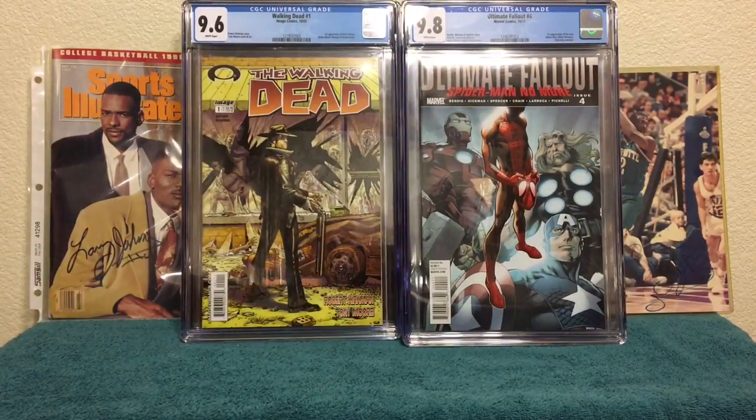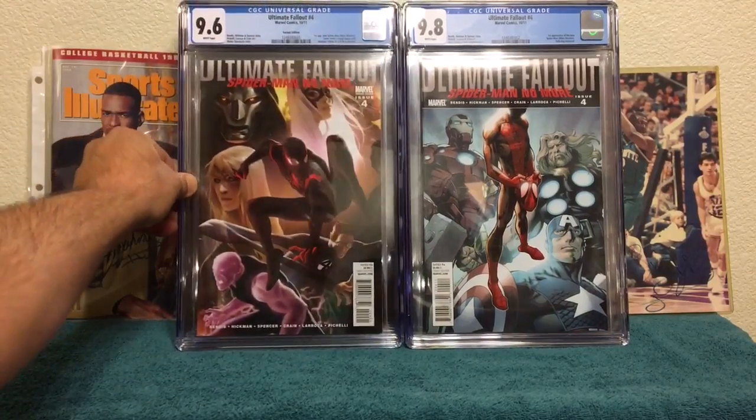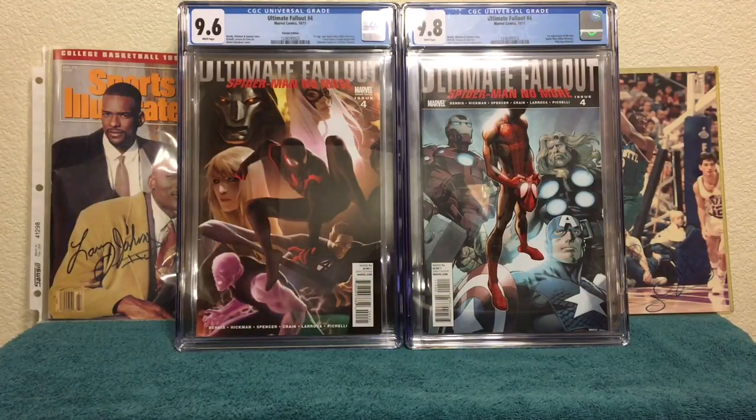Ultimate Fallout 4, first appearance of Miles Morales. This was a really big spec book for me. I've got a ton of these, and I believe in the character and the movie that's coming out later this year. That is the Ultimate Fallout 4 1 for 25 variant. Pretty sweet cover. That book has been picking up a lot of steam as well.